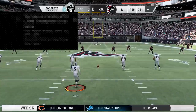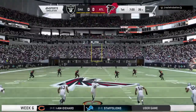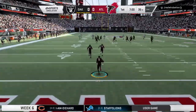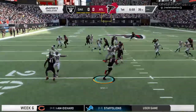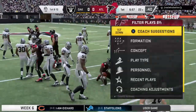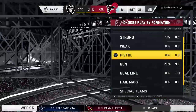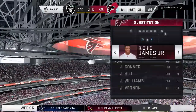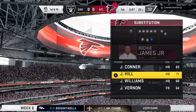Set to go now in Week 6 of the NFL season, and we are underway on EA Sports. This is fielded a few yards into the end zone, and he'll take this up past the 20 and down at the 22-yard line. The Falcons take over first and 10 at their own 22-yard line.